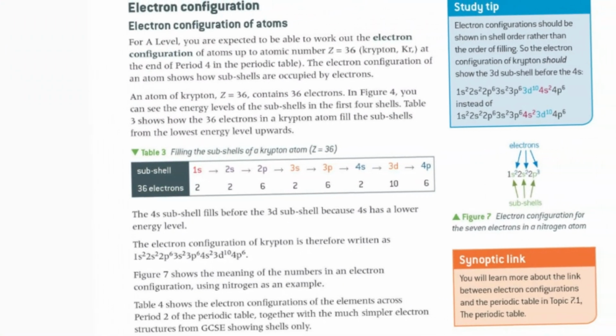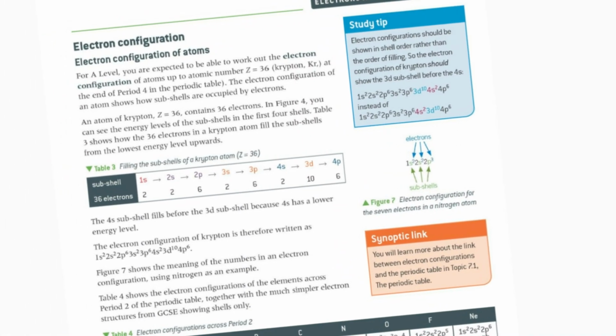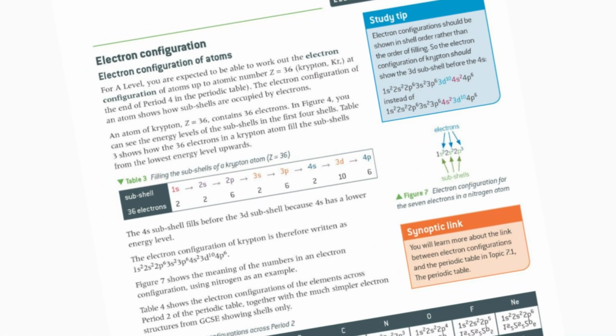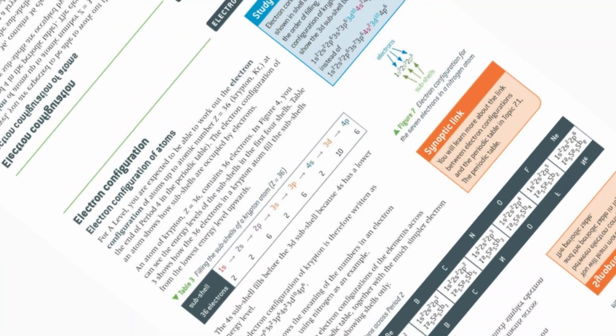The notes in the textbook aren't missing any information. They match the specification and even go beyond the specification, so they'll really help you in your exams, especially in paper 3, where you'll be tested on content beyond the specification.